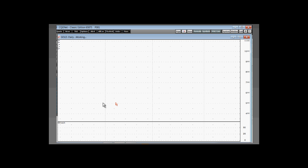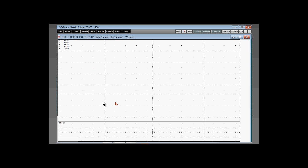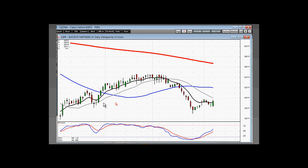GOLD. You're probably going to see some profit taking going on with the gold prices, maybe backing off a little bit. If the gold starts backing off tomorrow, you probably want to be closing this out and wait to see what it does once it gets back to the T-line. Left-right combination on BPL, Buckeye Partners. This one you can buy on positive trading tomorrow.